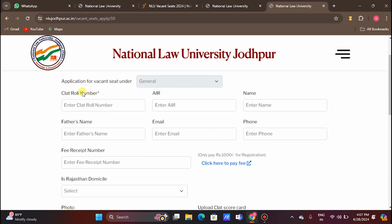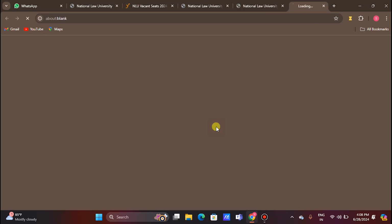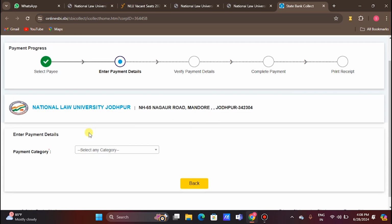Under the general category, you need to fill in the details: your CLAT roll number, your All India Rank, your name, your father's name, email, phone, and payment receipt. For this receipt, you need to pay 1,000 rupees registration. Again, the link was given here. Just click this link, and the payment page will open.